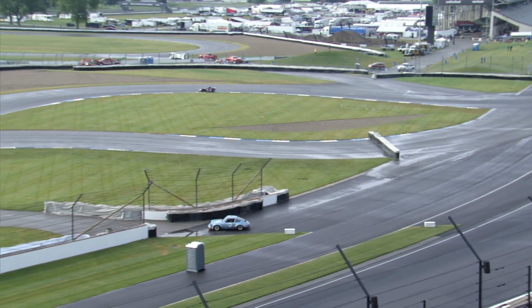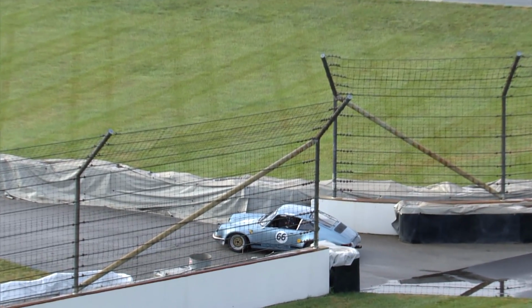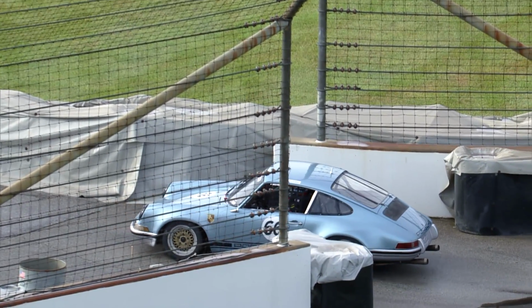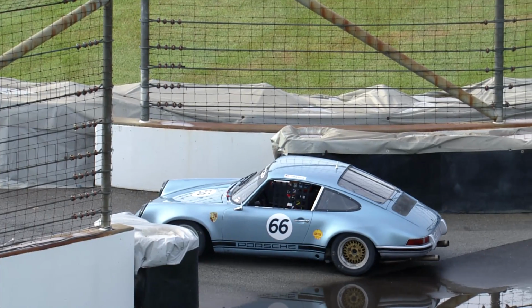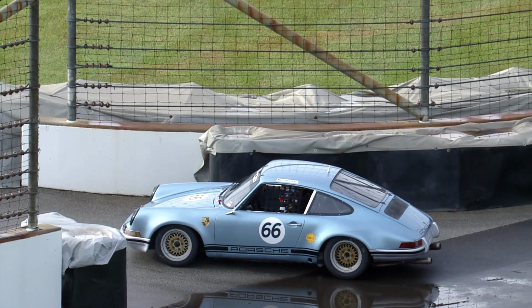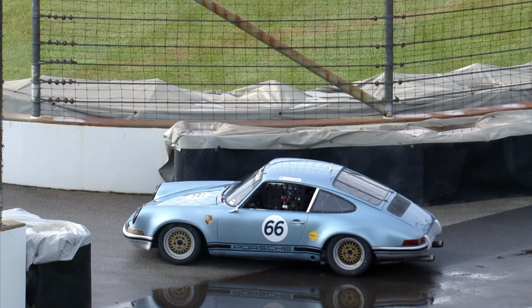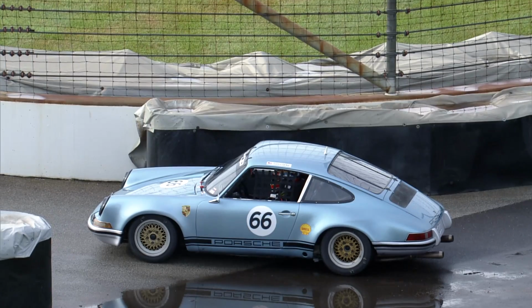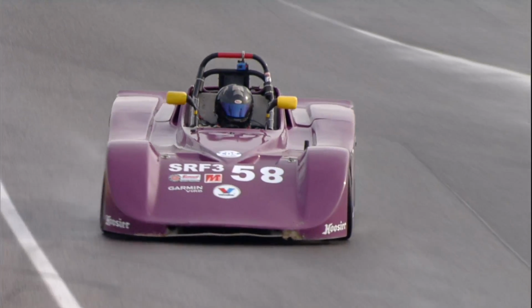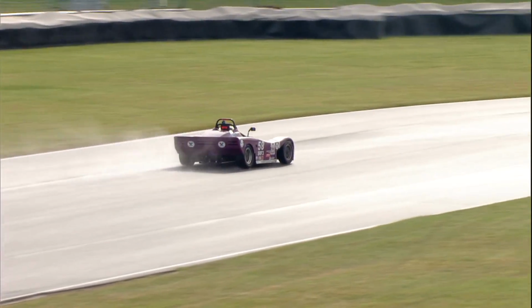And it looks like a problem for the 66 of Tom Clark, as Clark has overshot turn 1. There is a way to re-enter the racetrack there, but I'm not sure if he has mechanical problems or what the issue is. And it looks like he may have just turned it off. So problems for the 66 of Clark. He was running in 4th place.